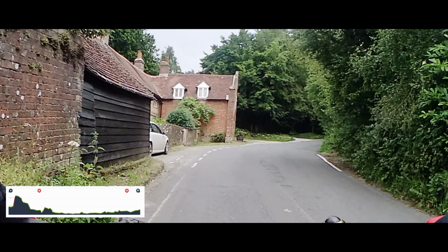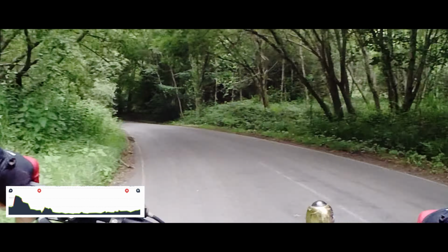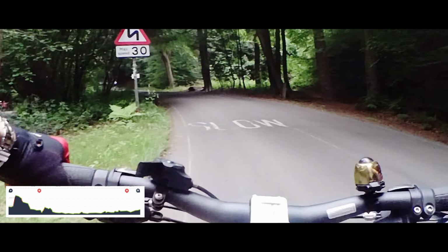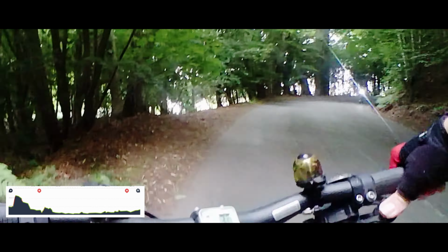This is Leith Hill Place that we're at here, and you can stop off there. Leith Hill is part of National Trust. So the hill is actually on our right, and then we keep ascending and ascending. Goes up quite a way through the edge of the beech forest that surrounds the area of Leith Hill.